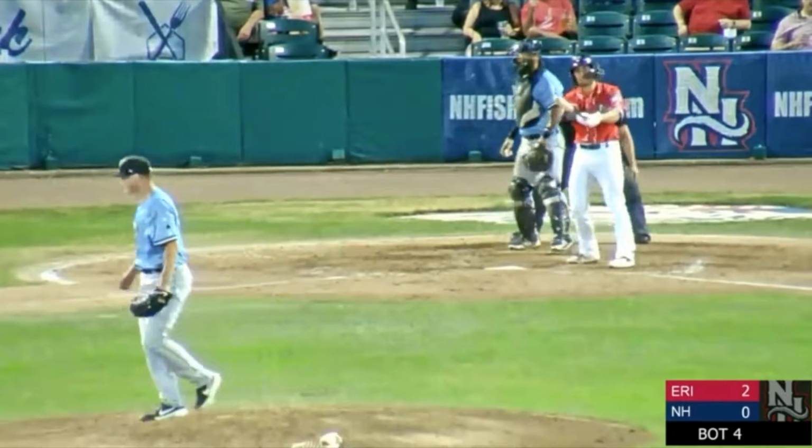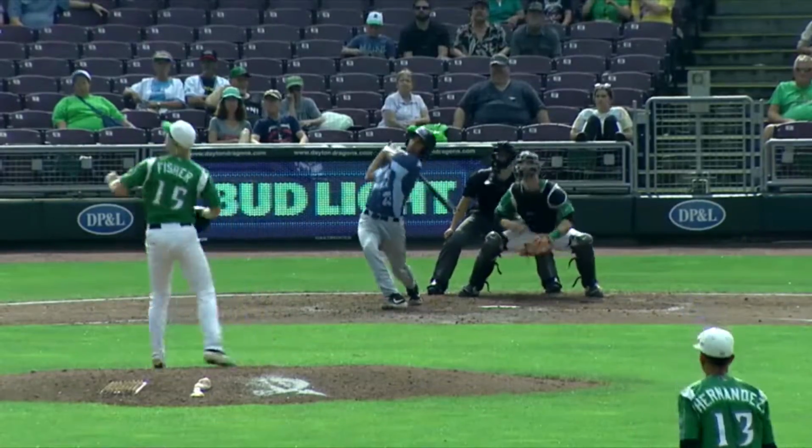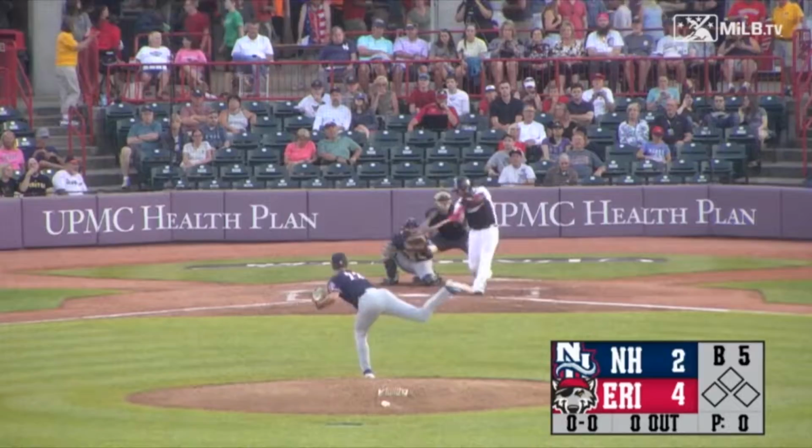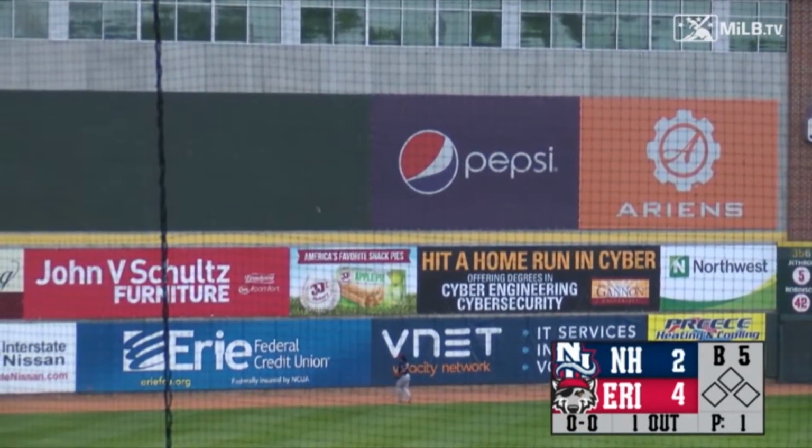Matt Manning strikes out the side. That was a nasty-looking pitch. Faedo with a 1-2-3 first. And this ball is over and gone! Yep, and that ball is gone. Isaac Paredes with a solo home run.